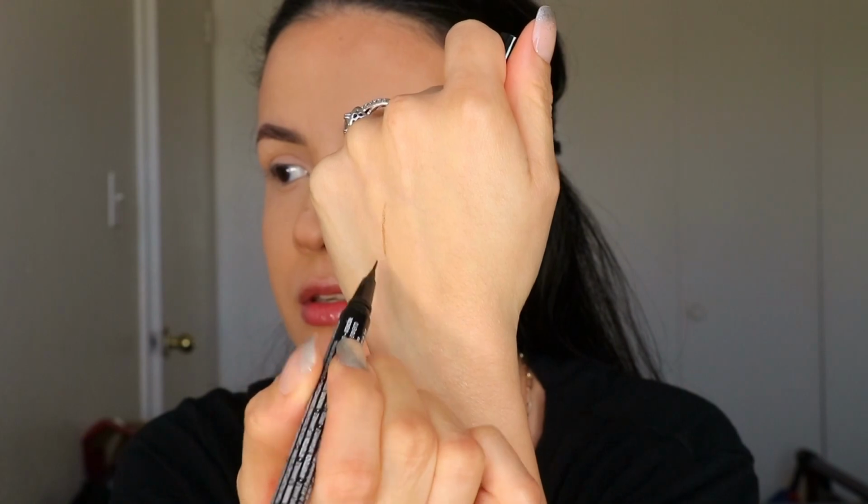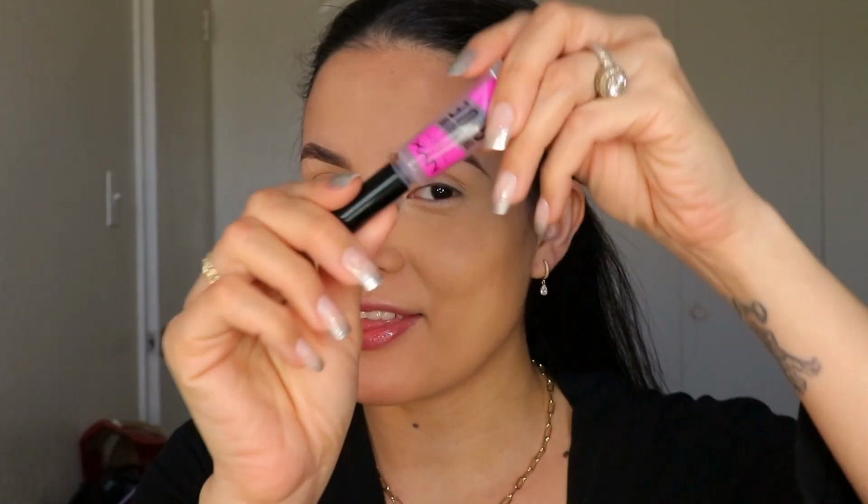I wouldn't get the pen. I think the pen is what makes it look wet. Let me show you guys. Like, you see how watery it is? Like, it doesn't dry. To me, it doesn't dry. So let me know if you try this, what do you think? Because the pen I wouldn't get. I would get, like I said, this one. If you just want your natural brows on the go, if you're blessed, this is good.